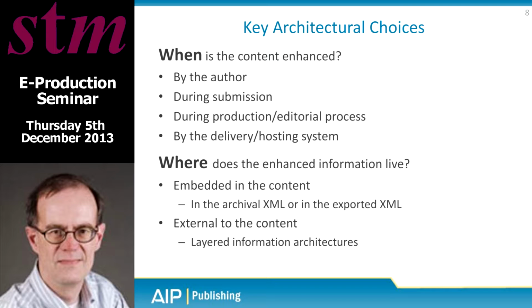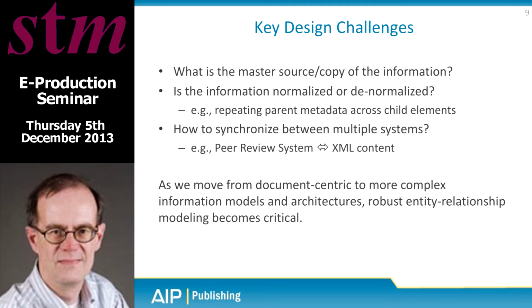And then the related issues are, what's the master source or copy of the information when there are multiple systems? Bruce is going to talk about that one too, and about peer review systems. And is the information normalized or denormalized?